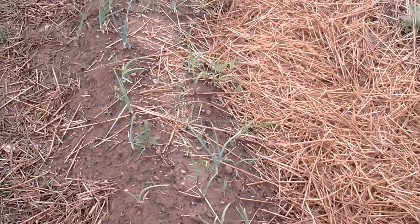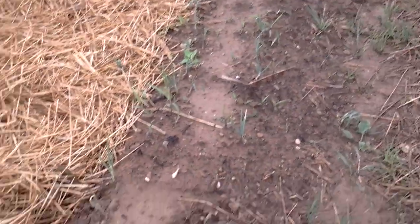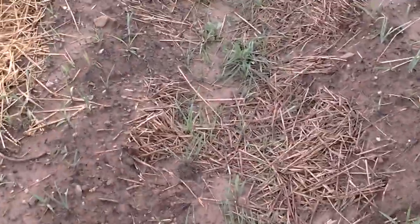So right here I haven't done much weeding, but there's onions from onion sets on both sides. I did some weeding here. It makes a big difference. I'm not sure how much mulch I'm going to put around it.